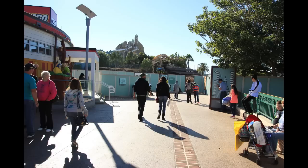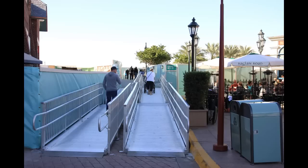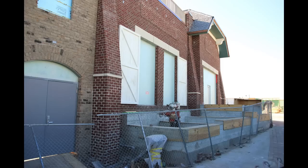Over here, next to the Lego store, this area is newly opened up. It was previously blocked off by a construction wall, but you can now walk through there next to Raglan Road and make your way up on these temporary metal risers. Some more brickwork being done to the left of those.